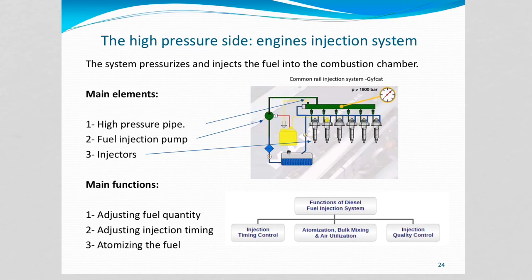So the high pressure side is the engine injection system. So this is on the engine, close to the engine. That's where the system pressurizes and injects the fuel into the combustion chamber of every cylinder. So one of the main elements here, I've shown an example. There are several systems. We'll go through two main systems later. But this is to show the main elements here.